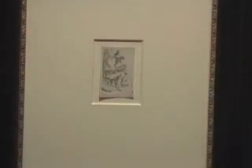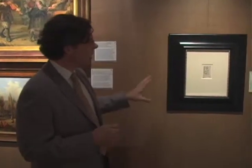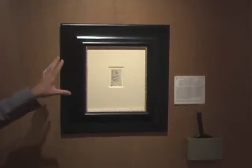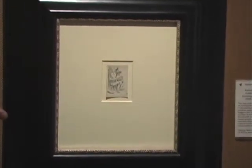That wasn't the title that Rembrandt gave it. In the 18th and 19th century, collectors cataloged all of Rembrandt's etchings, and he did a number of them, and they gave them names at that time. But this little etching was done in about 1630 by Rembrandt, and it came to the museum in 2008.